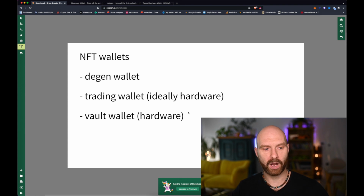So you would have one Ledger as your vault, completely separate, then another Ledger, or if you don't want to buy another Ledger, or maybe you don't have enough value in your NFTs or crypto to justify it, it could be just a separate MetaMask account, your second completely separate account. And then the third one could be just a software wallet, just MetaMask, again completely separate.